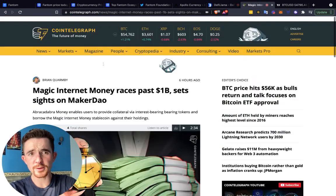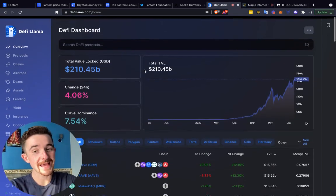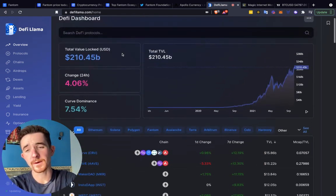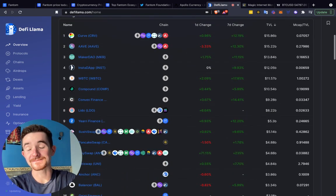So if we look at this article right here, Magic Internet Money races past $1 billion, set sights on MakerDAO. So if we're looking at where MakerDAO is, it's the top dog. It's one of these top dogs, top three. For the longest time in the Daily DeFi series, I tracked all of these. Now I've taken a little break from it, but once we break $100 billion locked in, I think I might do another Daily DeFi episode and cover what's going on in the market because it is so fascinating.